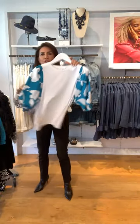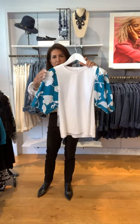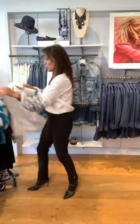Sound good? And the great news about this, you're probably saying, how do I get a jacket on with that? They're all just easy and comfortable and flat, and they'll just go right in. I had a jacket on this morning when I put this on, and it's a no-brainer.